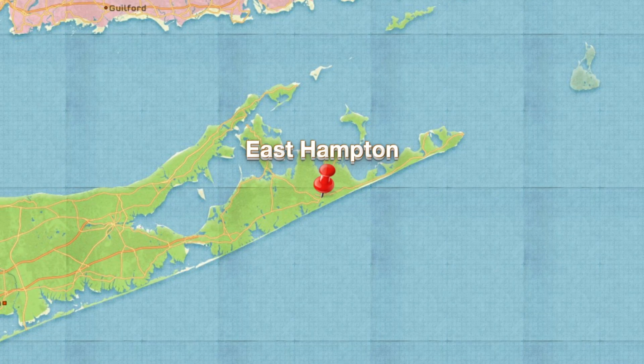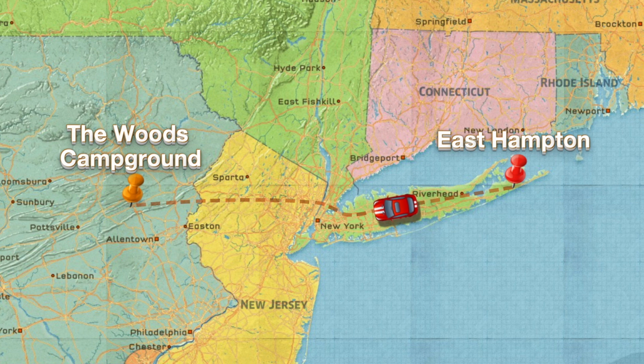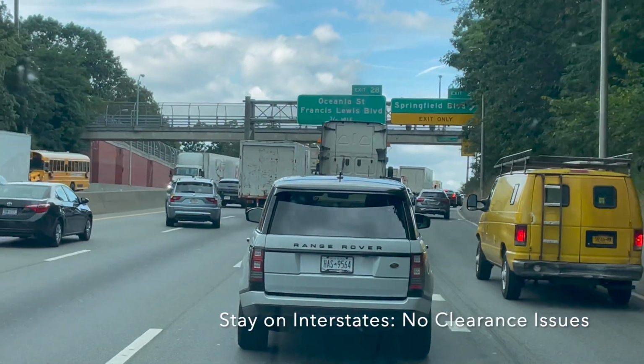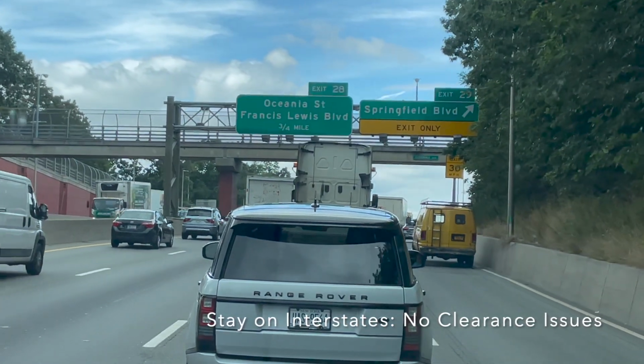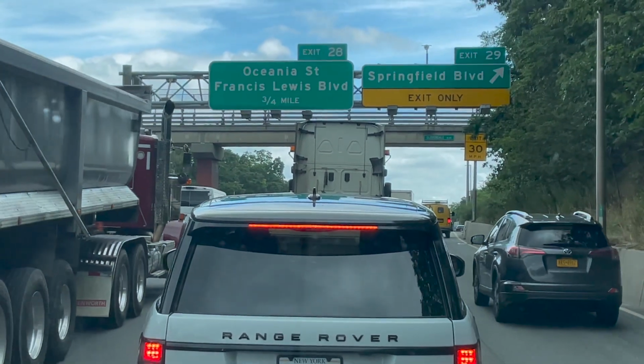What we ended up doing is we stayed on the Long Island Expressway and stayed on interstates. If you stay on interstates that are numbered, 495 and 295, you're pretty much guaranteed, because they're interstates. Those are built with very high bridges and you don't have any clearance issues there. But the third learning we had was traffic going through New York City.